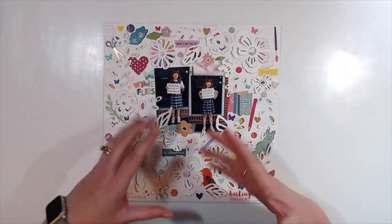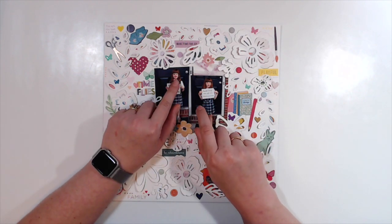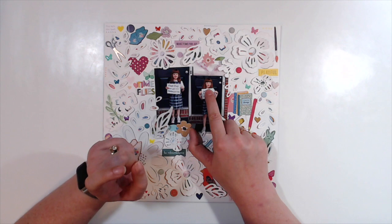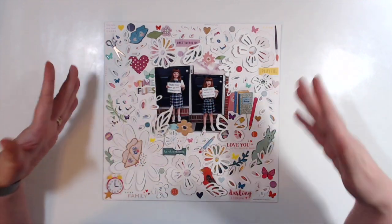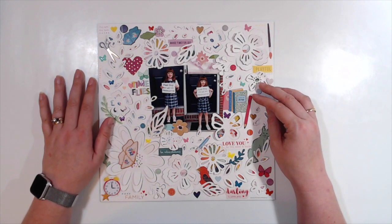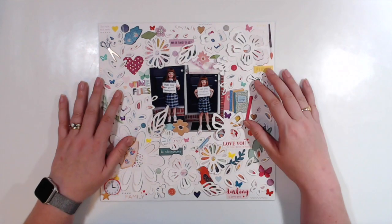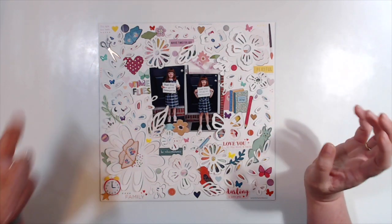So the amount she grew, it's amazing to me, because the change from the first day of kindergarten to the last day of kindergarten is more than what the last day of kindergarten to what she looks like now to me. And it's just like, oh my gosh, time flies. And she doesn't even wear jumpers anymore. And that just, that gets me.